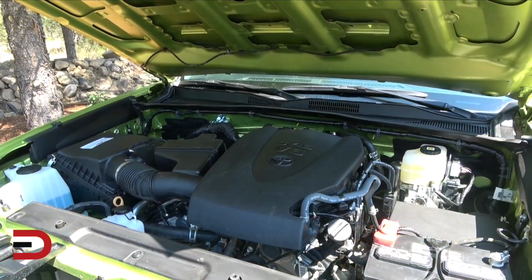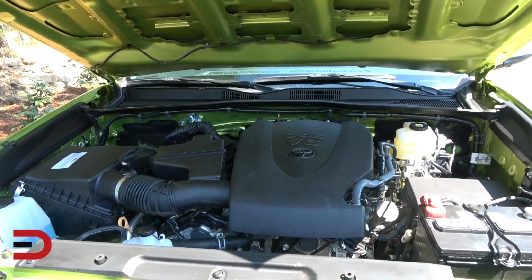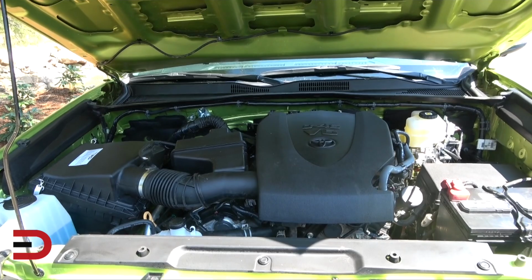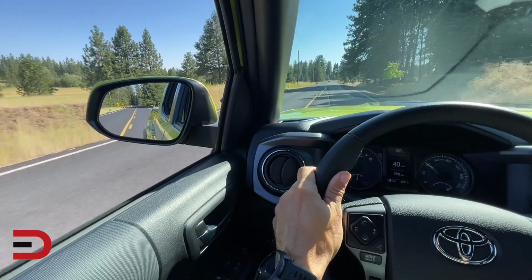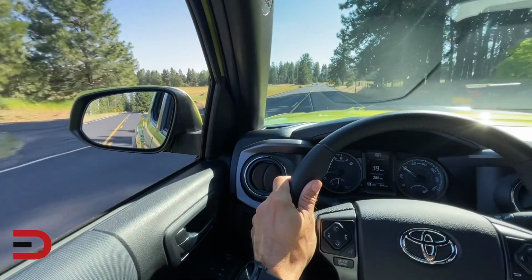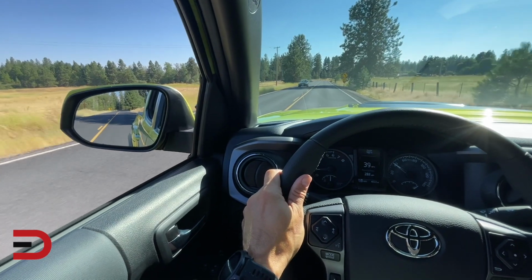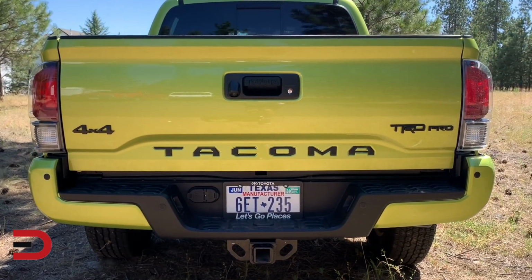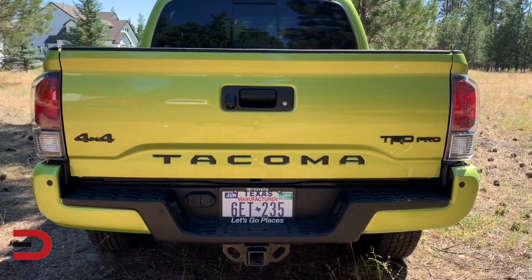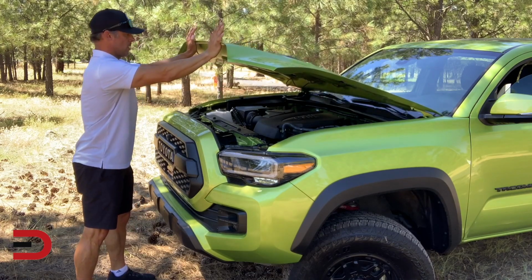So we got a V6 here, 278 horsepower, 3.5 liter. This is mated to a 6-speed manual or a 6-speed automatic transmission. Now, the V6-equipped Tacoma earns, they say earning, 19 city, 24 on the highway. Is that very good? No, it could be better. With the 4-wheel drive, expect those numbers to drop by 1 mile per gallon or so. And come on, Toyota, make these hoods a little bit lighter. You'll save on weight overall as well.